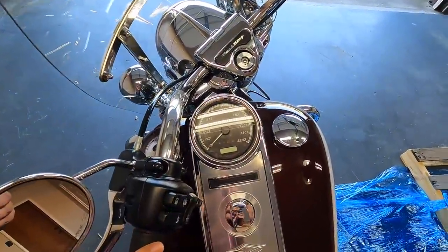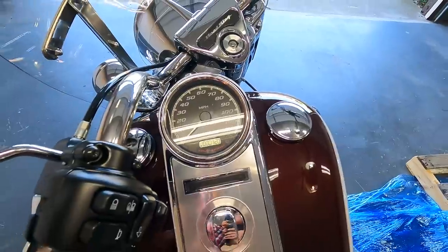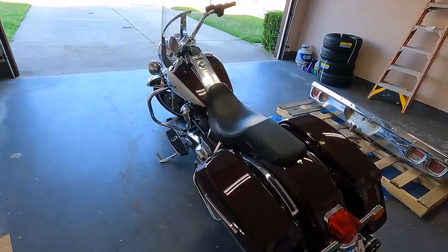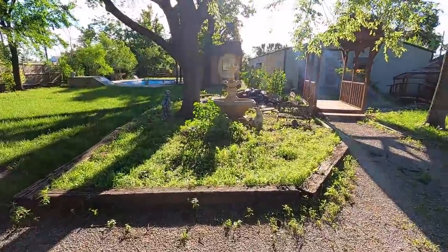So, she's here. How many miles on her? 120 miles. She's got 120 miles on her. Yeah, I need to get on it. In fact, today's a beautiful day to get out. I may take it out for a spin a little bit later today, but it's not what we're here for. Let's go back and take a peek at the truck. Oh, we'll take a peek at what's going on out here.